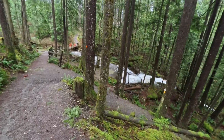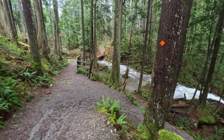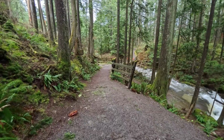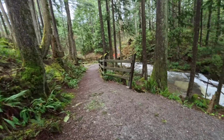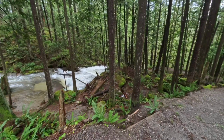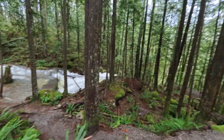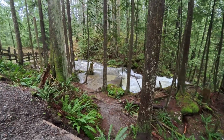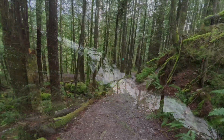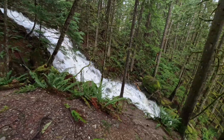I don't think I'll be crossing the creek today. The bridge actually looks like it sustained some damage. There's some orange mesh on both sides of the bridge. We'll wander down to the falls and see what it looks like. It's a pretty substantial volume of water at the moment. Yeah, definitely no crossing the creek today.